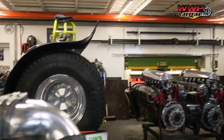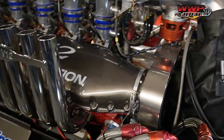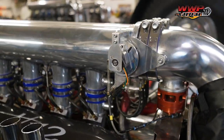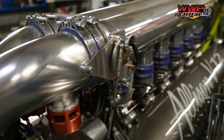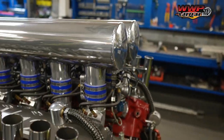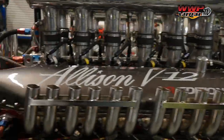Hard to see here, but we'll go to that next. That's the ignition system. As I said, this thing is EFI, so it's actually run by a computer. I think it's all open on the other tractor. So let's go to the other tractor. That's the big boy.